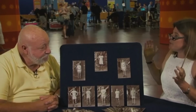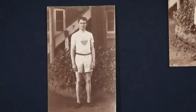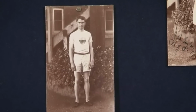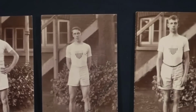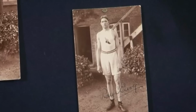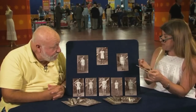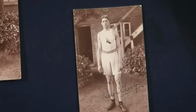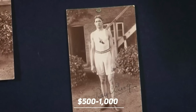A group of Olympic postcards is what we have on the show today. Our guest acquired the collection from his great-uncle, who competed in the 1908 Olympics. He ran in the 400-meter race and the 400-meter relay. Wow. Unfortunately, no medal. Pictured on these postcards are members of the U.S. track and field team. One of these postcards features Ray Urey, who participated in 3 different Olympic Games. At auction, this piece alone would be valued at $500 to $1,000.